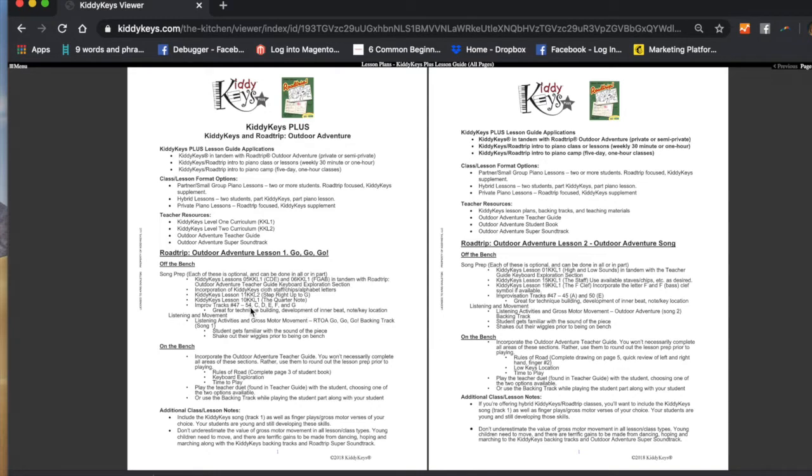So I really like the Improv Tracks for that. It's a great way to explore the keyboard without the framework of any particular rhythm assignment. So as listening and movement then would follow, again, if the order you took it, there's all the flexibility in the world to adjust as you need. Listening and movement, listening activities and gross motor movements in Road Trip Outdoor Adventure, Go, Go, Go. I would include the backing tracks for that.